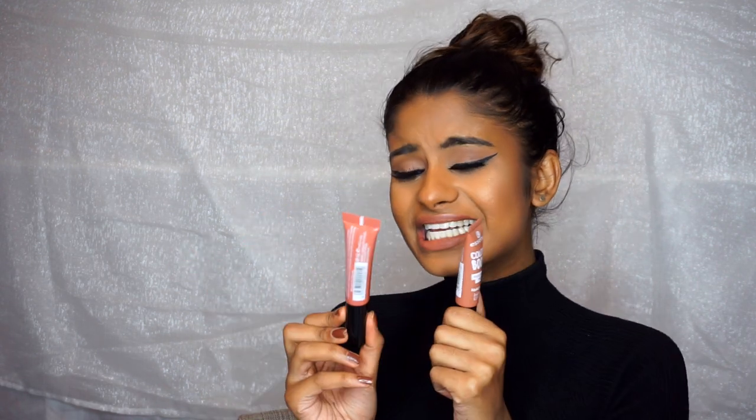So today I'm going to do a new Essence lip swatch video, and I got all of my products right here next to me. And I got the matte Vanillicious. Oh my god, I can't even pronounce it. But it's from the Essence Color Boost line. So I got the matte shade and I got the glossy shades.